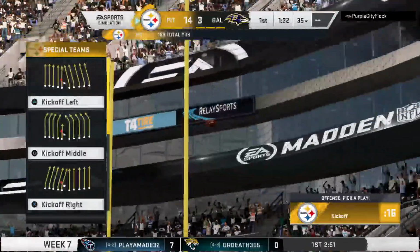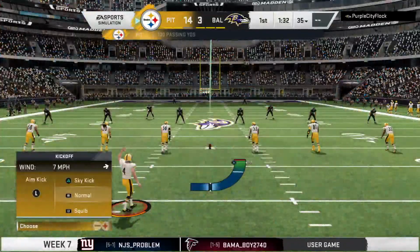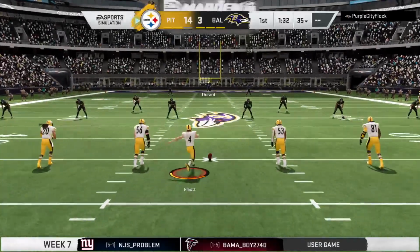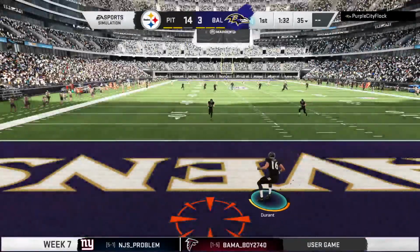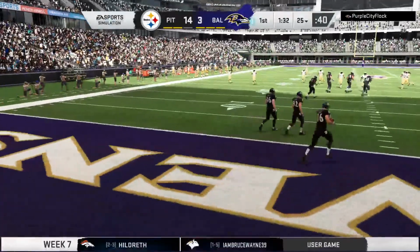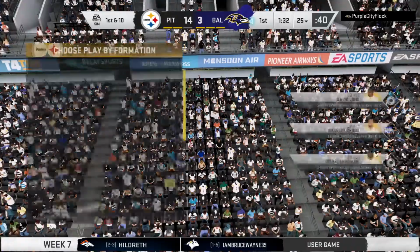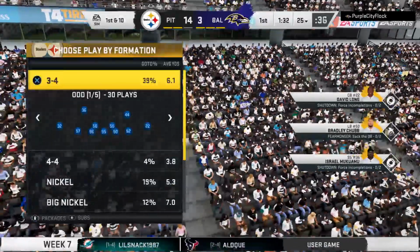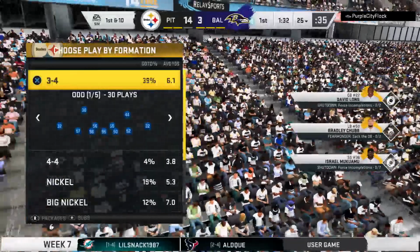Elliott good with a PAT. And the decision to just kick the extra point winds up successful. Now after the touchdown, here's Elliott on to kick it away. And no return on this one as the fair catch is signaled for and taken. The Ravens take over 1st and 10 at their own 25-yard line.